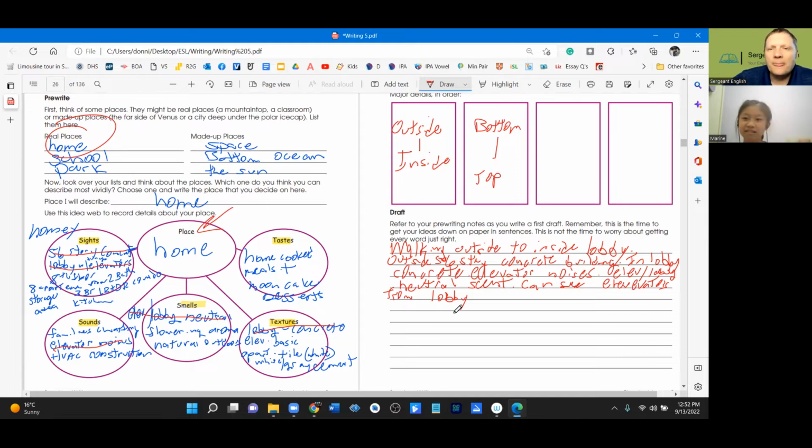There's nothing else? Okay. So if you were going outside to inside, bottom to top, after we walk through the lobby, what's next? Go inside the elevator and go to the 8th floor. Okay, then we go up to the 8th floor.